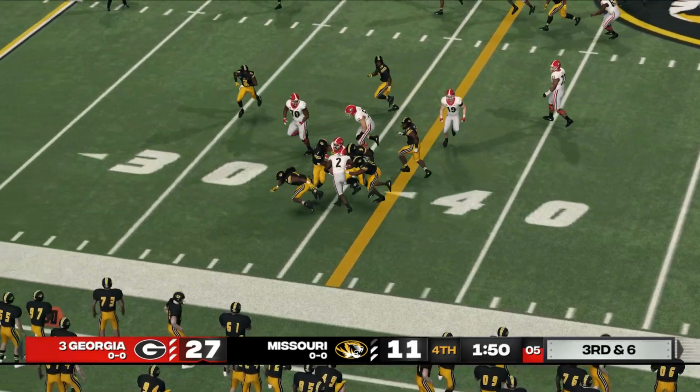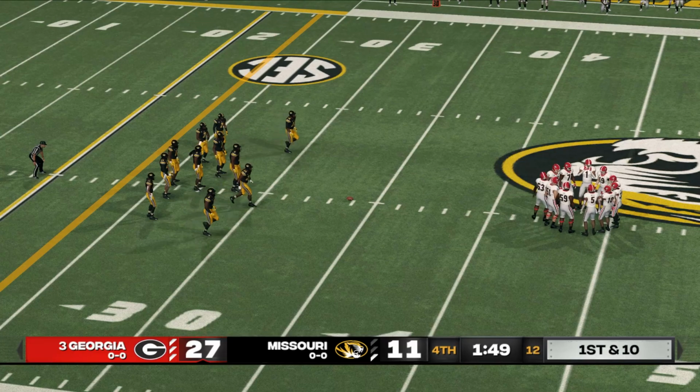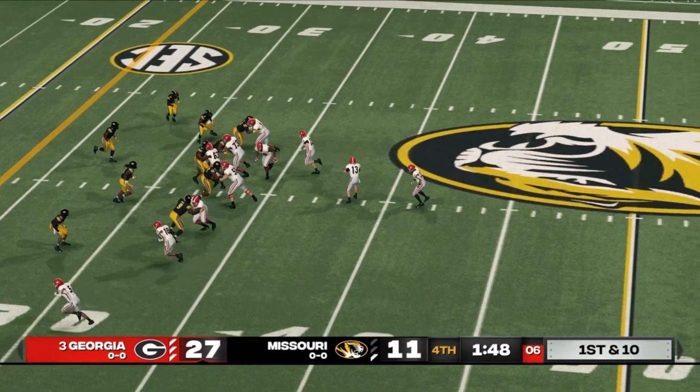And off to the left. Makes it to the 34. It's great when a running attack comes through for the first down like this. It makes an offense so much more versatile. Less than 2 minutes in the 4th quarter.